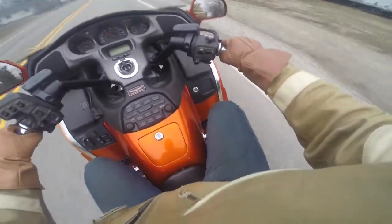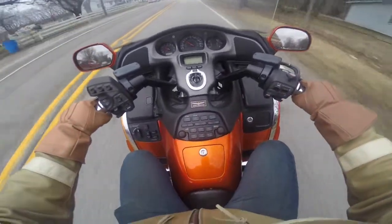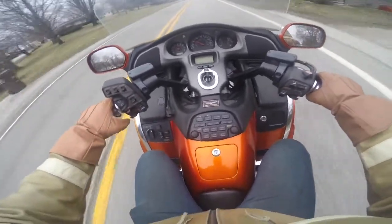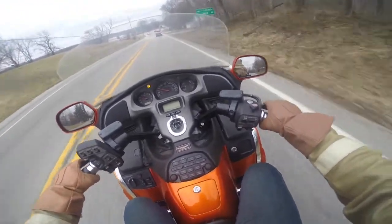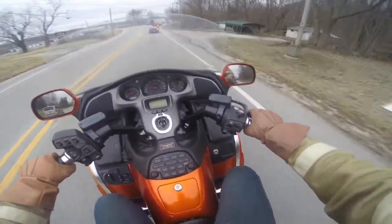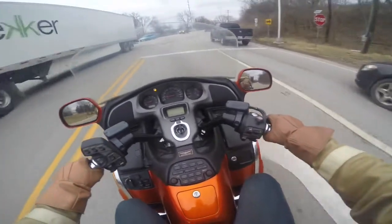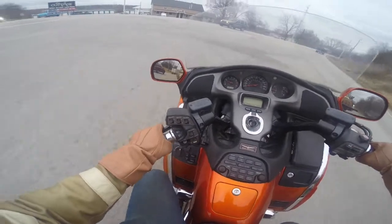I wish the, I'm really tall and my knees are forward of my feet right now. So I do upholstery work and I'll probably modify this seat for a YouTube video. And I'll probably set the driving position back a couple of inches just because I'm really tall, but that doesn't mean this is an uncomfortable bike. I just feel like I'd be more comfortable if my knees weren't forward of my feet and I was just more upright.